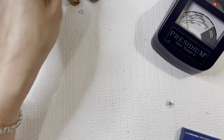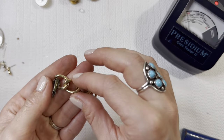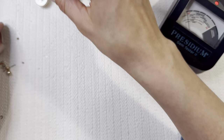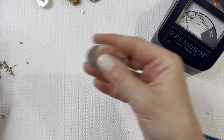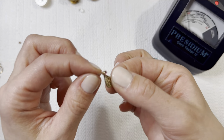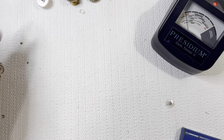March is right around the corner. Does Goodwill know what they're doing? I think so. All right, chain link earring. Little S. Lots of S's today.